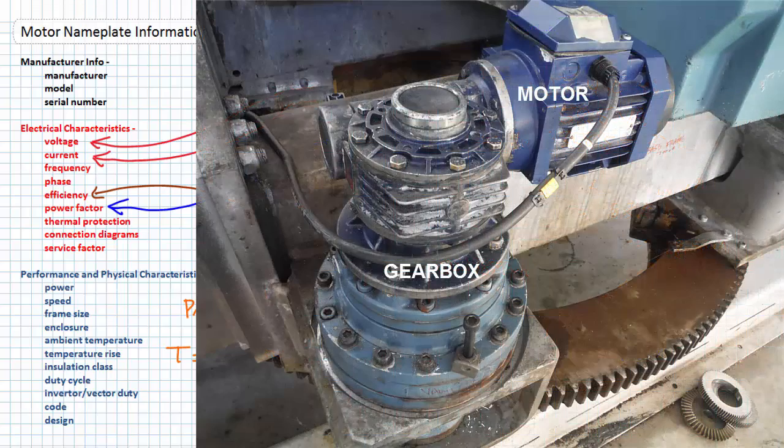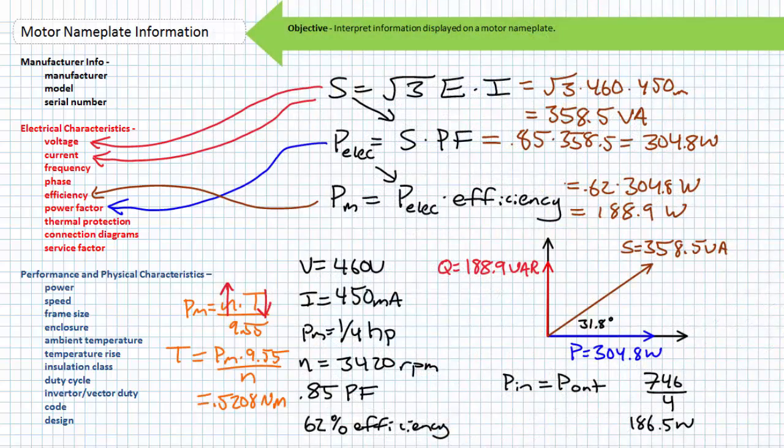If one desired higher torque, one could potentially use a step-down gearbox intermediary to step down the rotational speed and proportionally step up torque, minus losses. Again, we'll discuss mechanical power and its relationship with torque and rotational speed in later lectures. However, the point is that a motor nameplate is essentially an open book if you know how to read it.